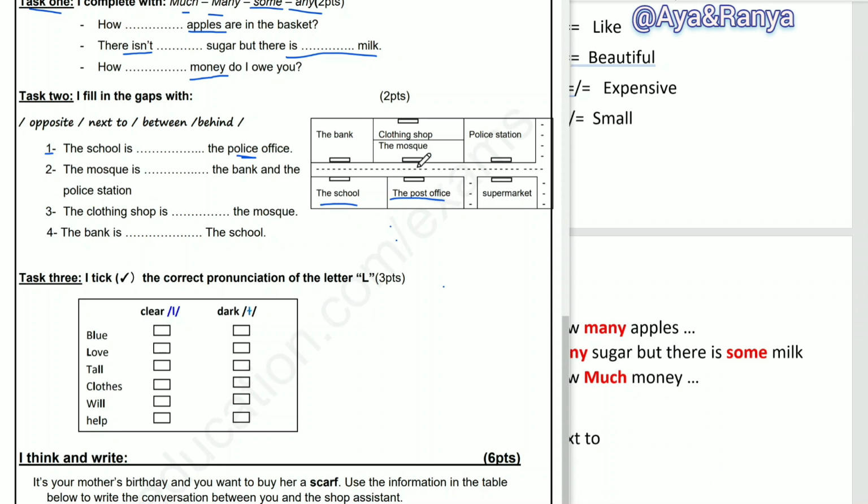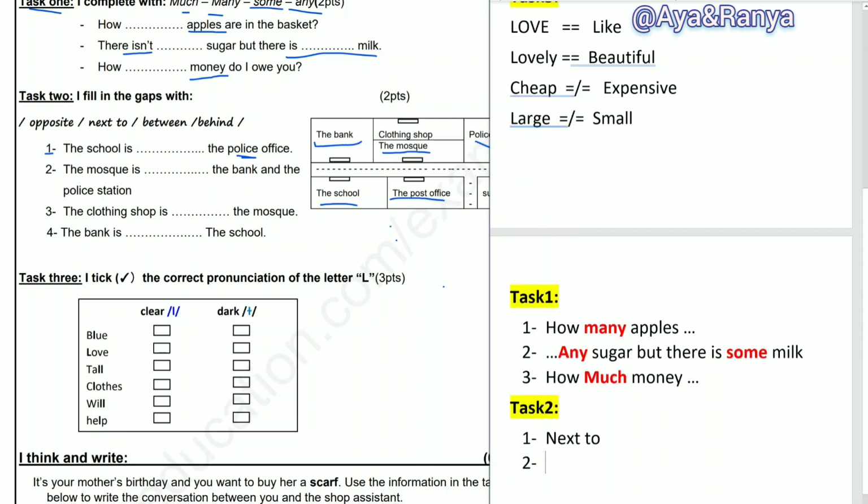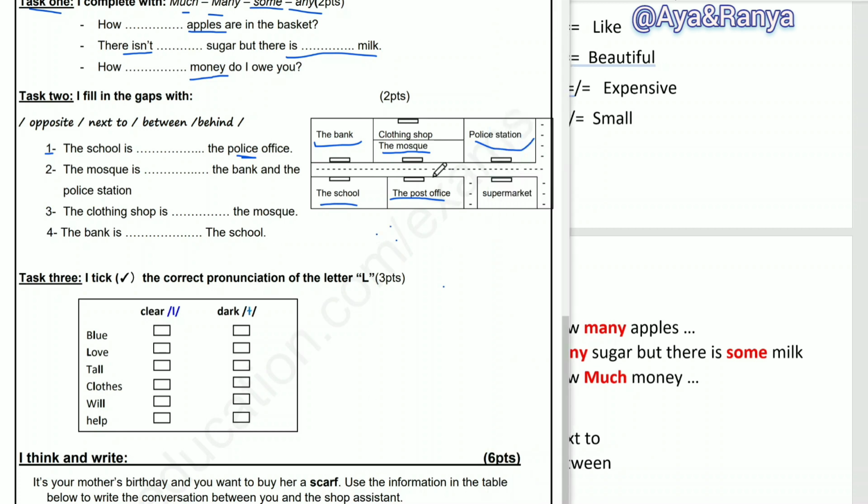Okay, number two. The mosque is the bank and the police station. So we say the mosque is between the bank and the police station. Okay, number three. The clothing shop is.